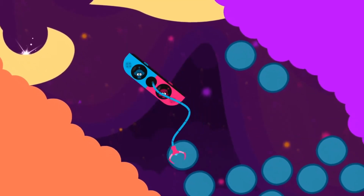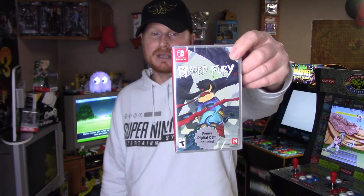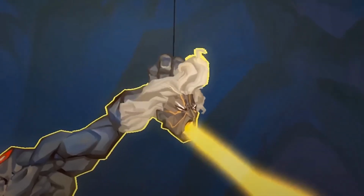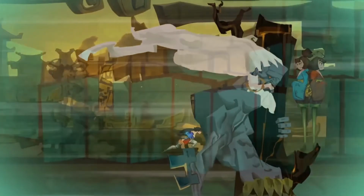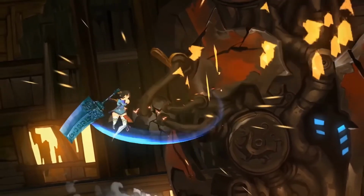And this next one is one I got from my local GameStop. I actually had this on pre-order. It looks really, really cool. And this is Bladed Fury. Definitely a unique looking game. Got a cool art style. Definitely something I wanted to check out. It has a bonus digital soundtrack, so that's pretty cool that you actually can download the music and check that out.